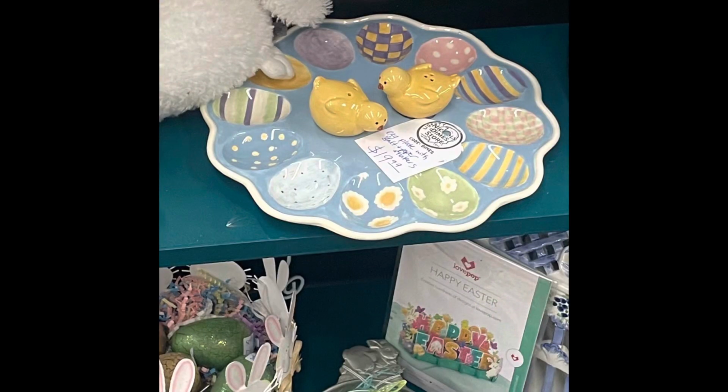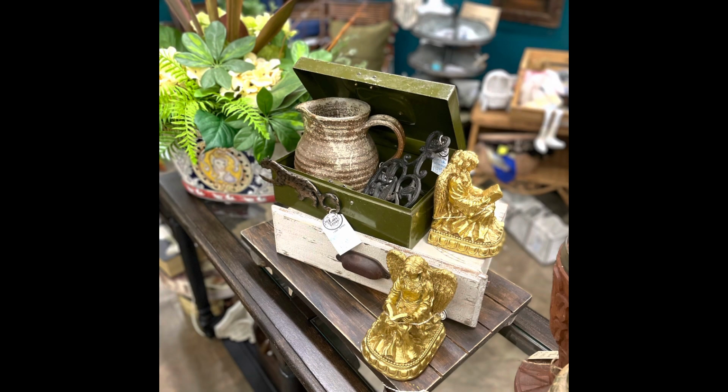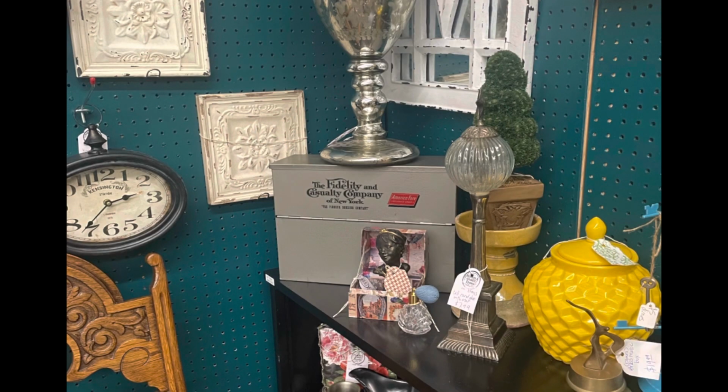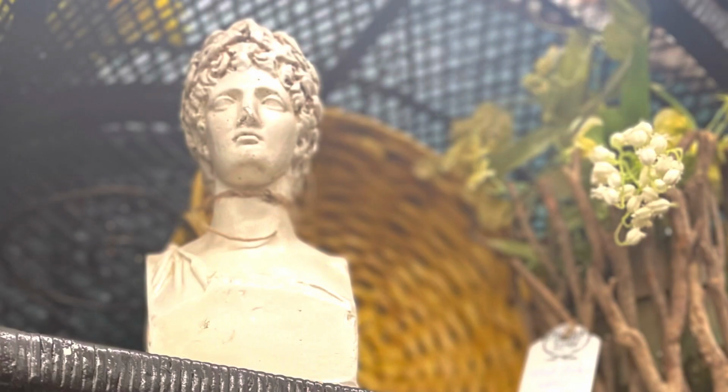This egg plate with salt and pepper shakers. Still had the box with it, was $19.99. This brass music box was $19.99. Angel bookend sold for $19.99. A salt and pepper set sold for $19.99. This Kensington clock sold for $19.99. A Halden Group bunny sold for $19.99. And this bust sold for $19.99. I love busts. I pick them up whenever I can.